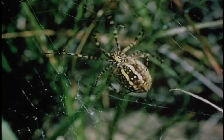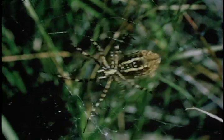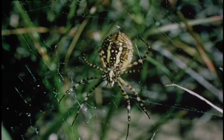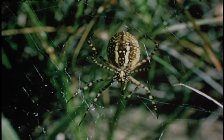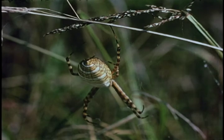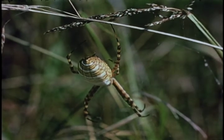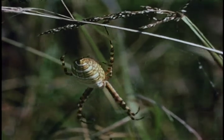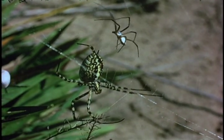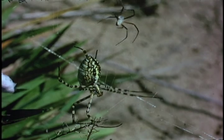It's interesting that the patterns on the two surfaces of this spider are entirely different. In fact, you might think you are looking at a different spider when you look at the undersurface or the upper surface. These are the females, of course, large, and the males in almost all spiders are far smaller than the adult females.